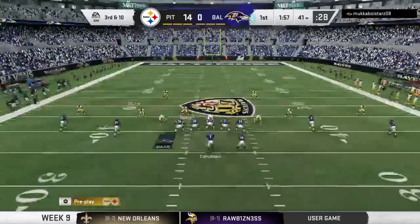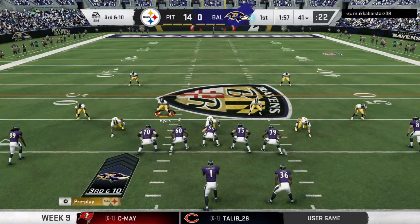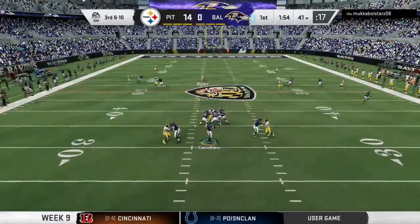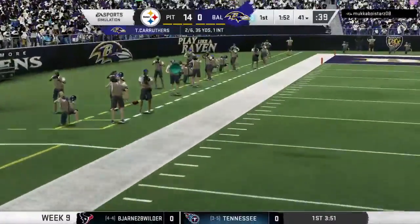Hey, 58 is the mic. Go 58 is the mic. Here we go, here we go. Now back to throw. And the throw there going to be incomplete.